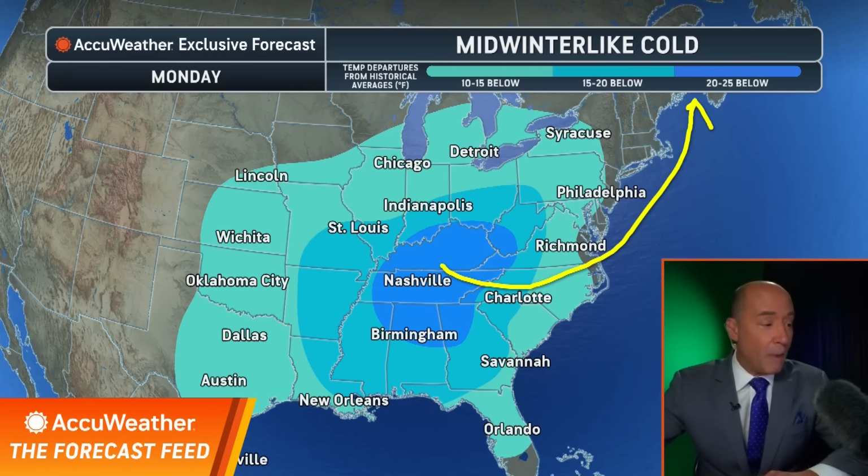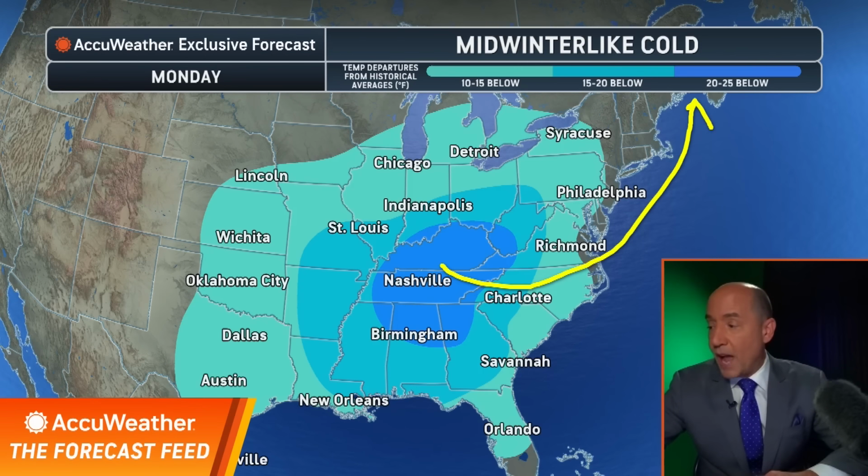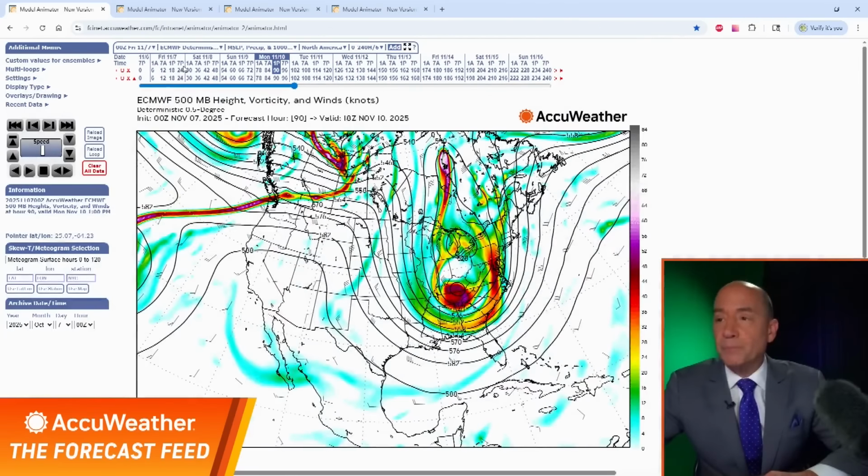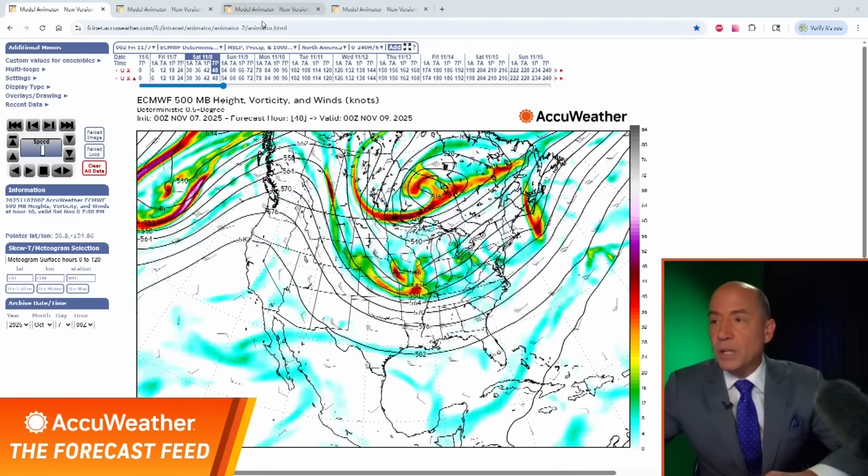That is quite chilly. Now, what I want to show you is how nasty it's going to be in this area on Monday across the southeast, because not only are you going to be looking at cold air, but you're going to be looking at some wind here.